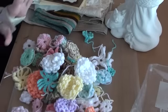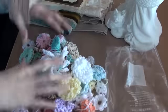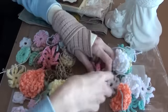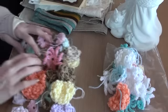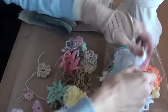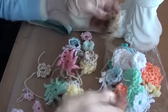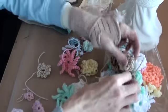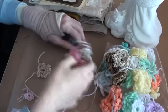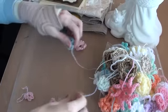Oh, thank you so much. Oh, I'm definitely stocked up on crochet flowers. Oh, they are perfect. They are so beautiful. Oh my goodness. Oh, they are so cute. I just love these. What a great idea to do it with the twine. Wow. Oh my goodness. Oh, I just love them. Thank you. And teeny tiny ones.